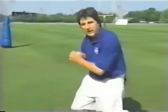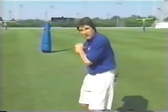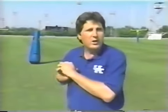Say, for example, I have the 5th read. I'll drop back to pass. When I hit my last step, my eyes are on the first read, then they go to the 2nd read, the 3rd read, the 4th read, and then I release the ball to the 5th read. As a result, if I have the first read, that ball should be released first. 5th read should be released last.